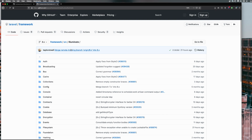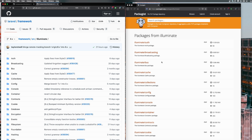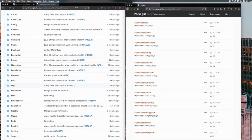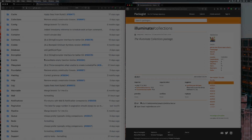Now, a real bonus is that we can just compose or install these individual packages of the Illuminate repository without having to specify their location, because each package is in packages.org. Auth, broadcasting, bus, but I won't go through all of them. But they're all there like any other. So go to collections, because I have a demo on that. And it shows up just like any other package.